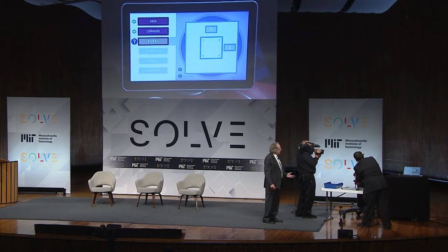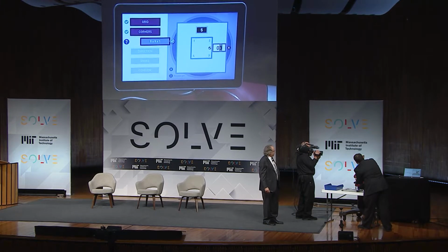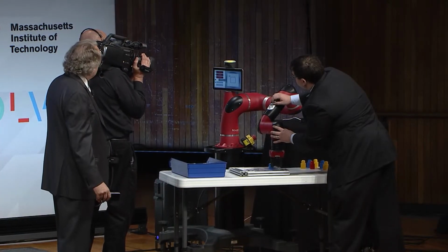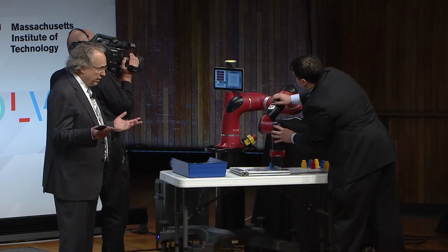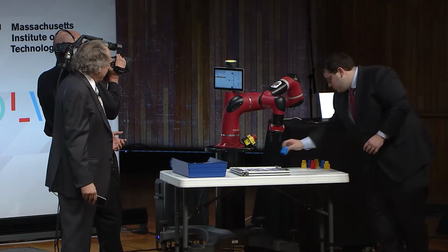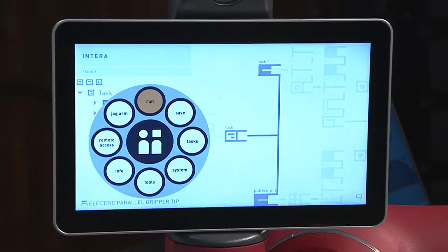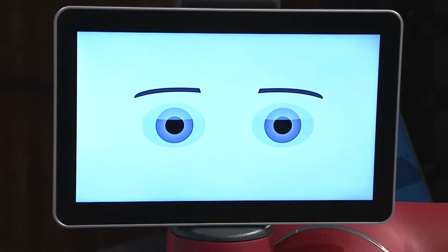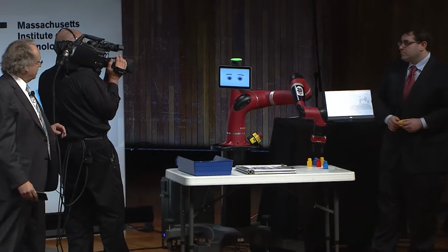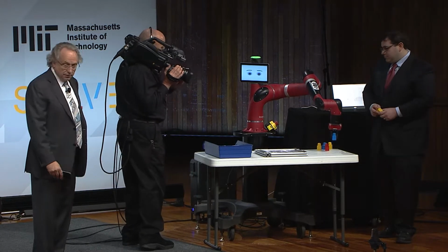All he knows is that it's asked him to tell how many rows, how many columns, and it's got a 3 by 5 array, and now he's finished programming a simple task. He didn't have to do any coding. He didn't have to understand anything deep. He just had to have a few ways of interacting with the robot, and it's now able to do this task. So he says run, and off it's going to go, and starts off slowly because he may be nearby. Then it's going to start picking up these pieces and put them into the tray.